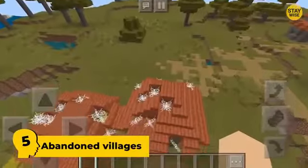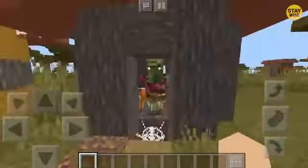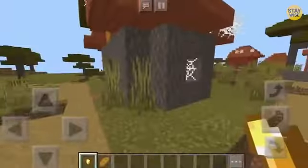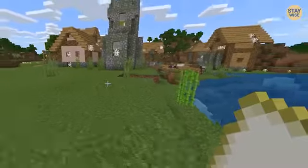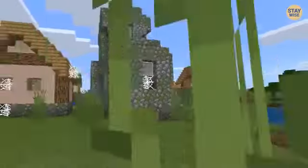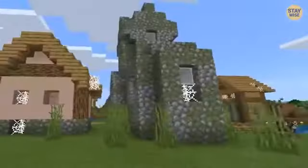Number 5. Abandoned villages. The villagers in Minecraft are not as strong as your player, so many things usually attack them. And even though the villagers try to fight back, they don't win all the time. Because of this, you'll find many villages with no villagers in the game. In those places, the villagers have been killed or turned into zombies. You'll see cobwebs around the village with vines and broken houses.